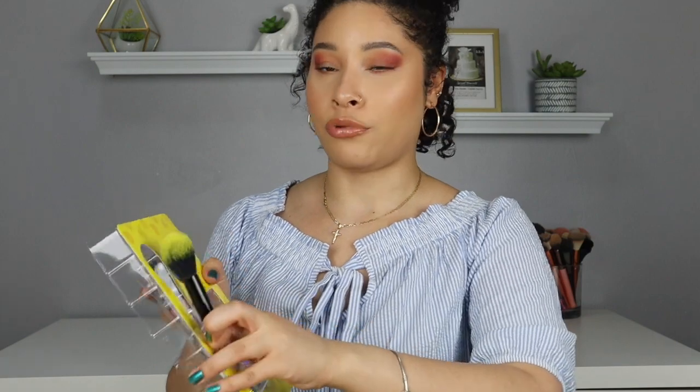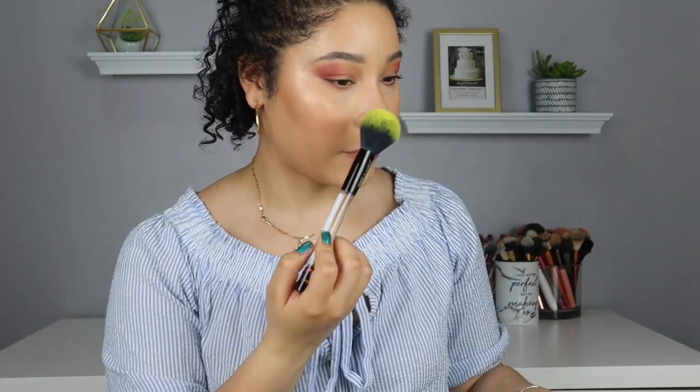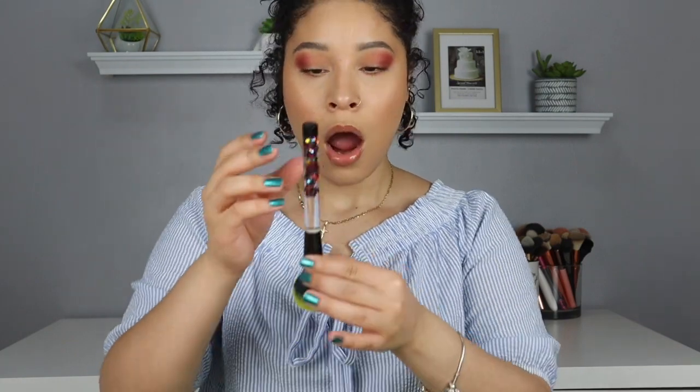So I'm gonna take out the brush first because I love wet n wild brushes, guys. This is good for like powder. I love brushes like this. This is so cute. Okay. So I got that brush. I got this palette. The palette is called High Score. And this says it's a limited edition collection. So I'm glad I got this.